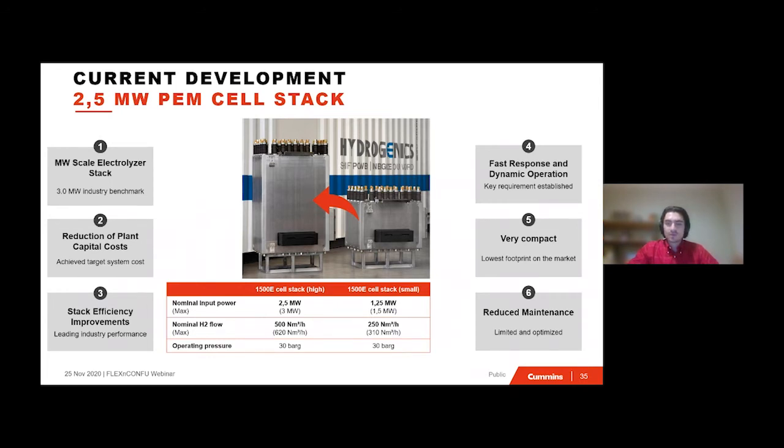We've done this because essentially by increasing scale, doubling the scale, you don't necessarily double the cost. As you increase scale, the cost essentially decreases. So we believe that this way it will become more affordable to produce hydrogen. Then, as I mentioned before, in PEM electrolysis, you have more dynamic operation. Another benefit is it's very compact, especially us as a company. We have the lowest footprint on the market in terms of the cell stack itself. And additionally, most importantly, PEM electrolyzers have the advantage of requiring reduced maintenance.